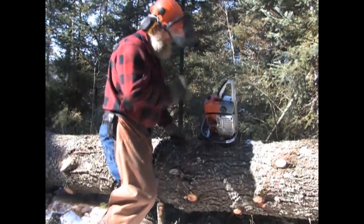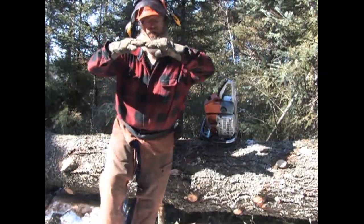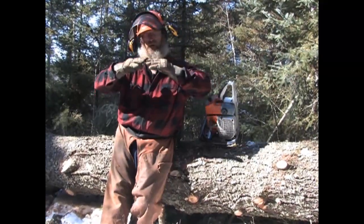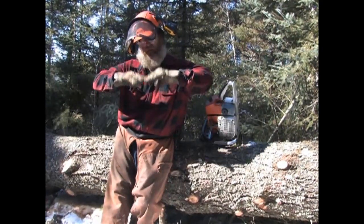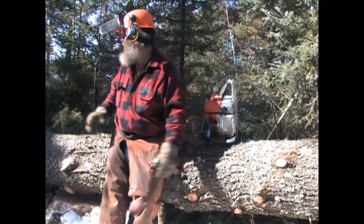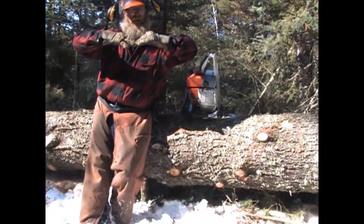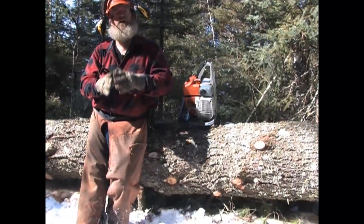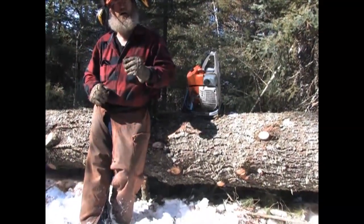We're going to buck this, and it's sitting up, so there's stress in the wood. The butt is sitting on the stump, and the top end is propped up with the branches and brush. So basically, as we cut, it's going to put downward pressure in the log. So the idea is to cut it without pinching the saw.